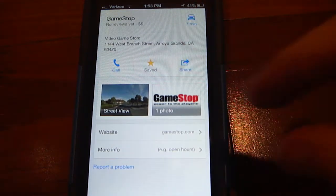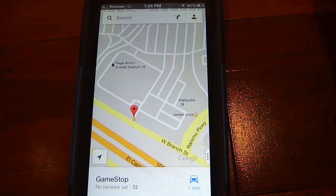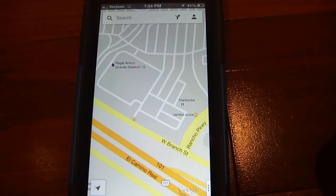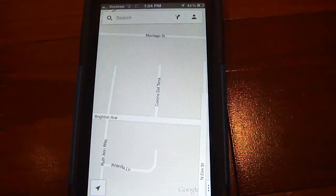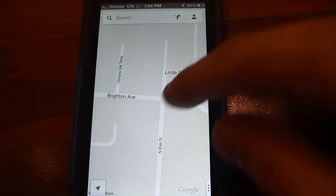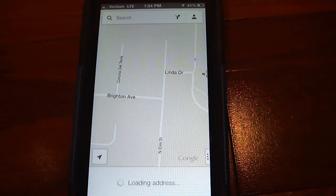And then when you're done viewing this location, you can just drag down like that, and you're back to the map. You can tap once, and it'll completely delete the little pin. And then just like in Apple's Maps, if you want to add a custom pin, you just hold down on the map, and it will load the address.